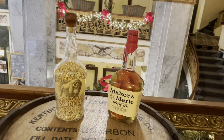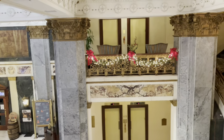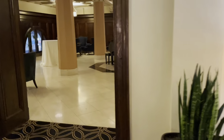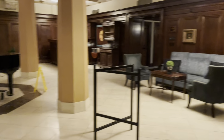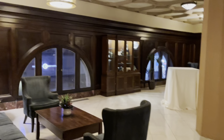The Seabock Hotel, it was such a neat place to explore. So we spent a lot of time just walking around. We arrived on a Friday evening and we also walked downtown for a little bit to see some of the sights. Now, it is a grand luxury hotel. It's in downtown Louisville and it's centrally located so you can get around if you don't have transportation. It's on the National Register of Historical Places.